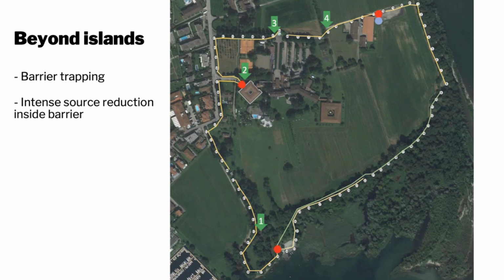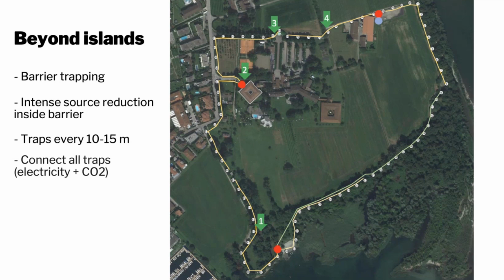And basically what we have been doing inside this hotel is, inside the property, we do very intense source reduction. So we look for all the standing water, all the places that could potentially breed mosquitoes, and we either remove them or we treat them with a larvicide so that we cannot have mosquitoes breeding in those water bodies. And then we put the traps every 10 to 15 meters and around the entire property. And this is now working to keep mosquito populations inside the property below the nuisance level, so below the level at which the guests would start complaining.